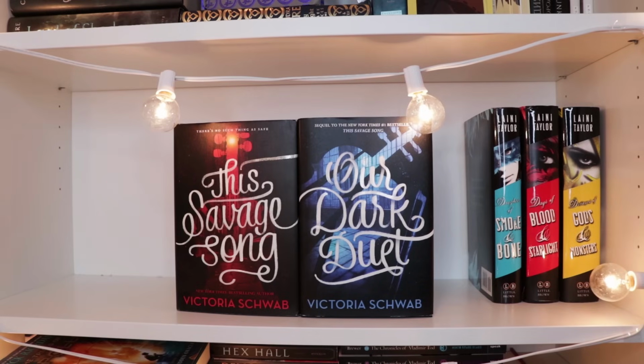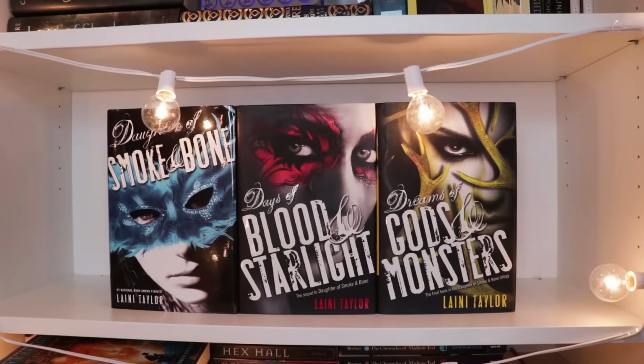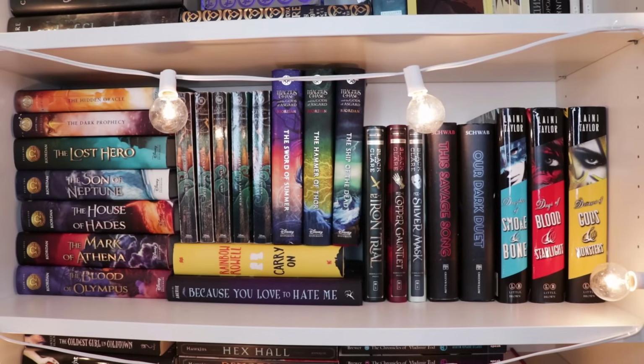Then I have the Monsters of Verity duology, This Savage Song and Our Dark Duet, both by Victoria Schwab. And then finally for the shelf, I have the Daughter of Smoke and Bone trilogy by Laini Taylor. So that's it for this urban fantasy shelf. I love it. I think it is just so colorful and fun, and it has some of my absolute favorites.